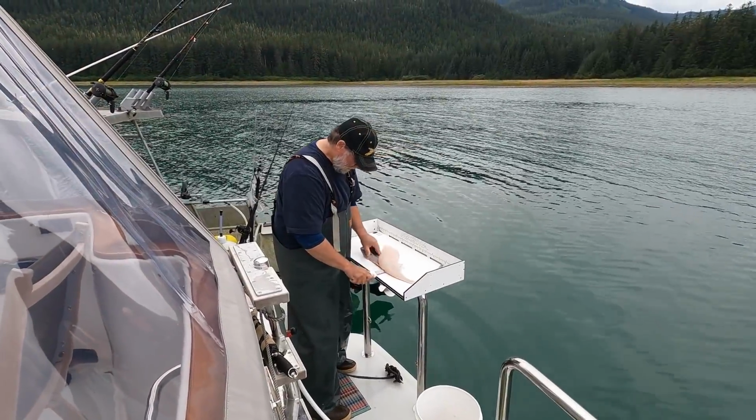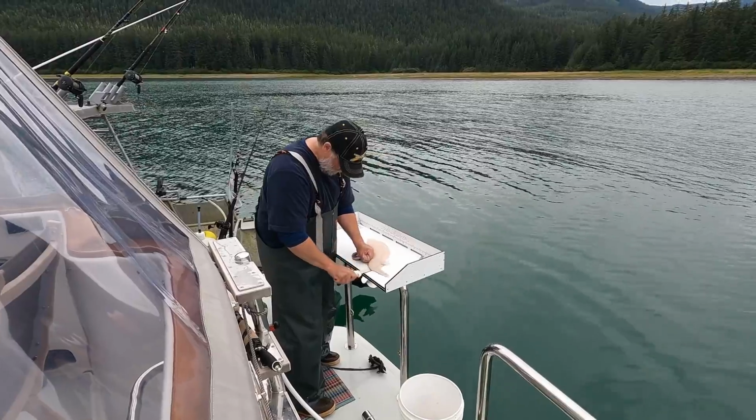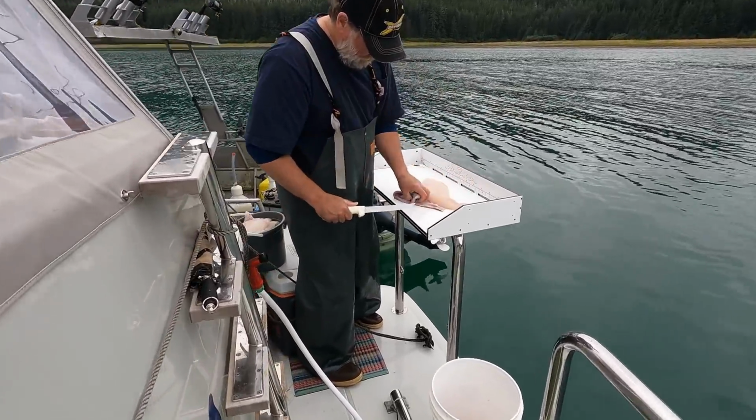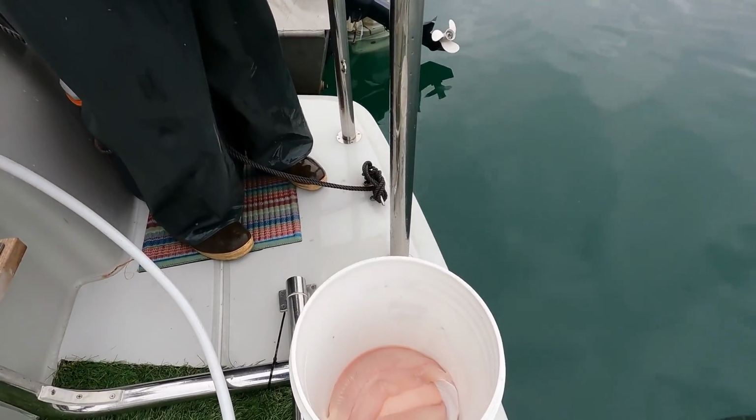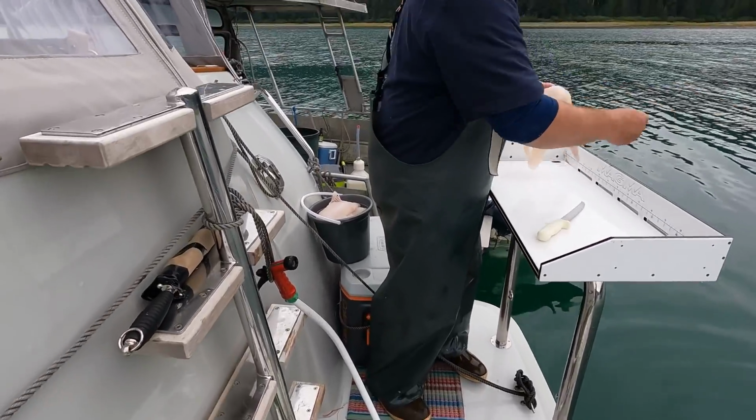There's Rick. He is taking care of the halibut and leaving that little piece of skin on so that we're legal. Trying. There it is. Oh, and there's some more in the bucket. In here.